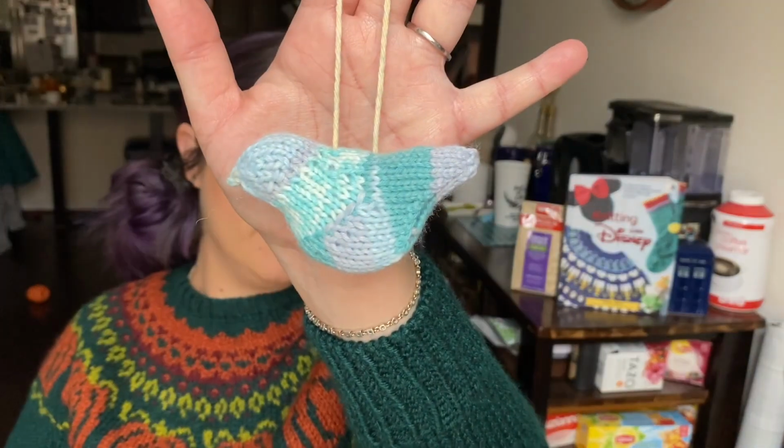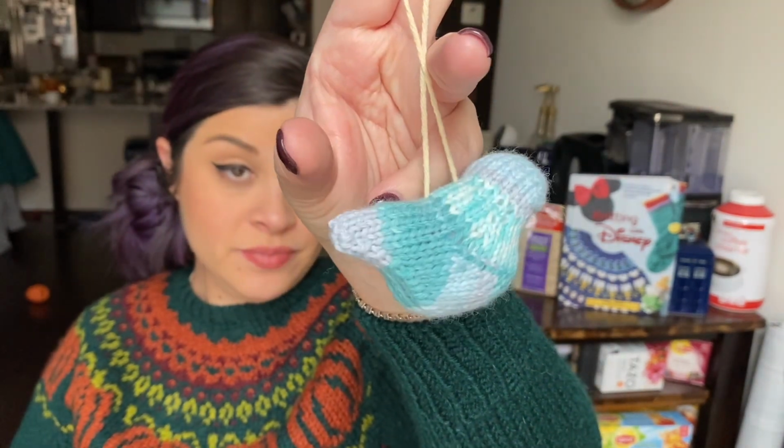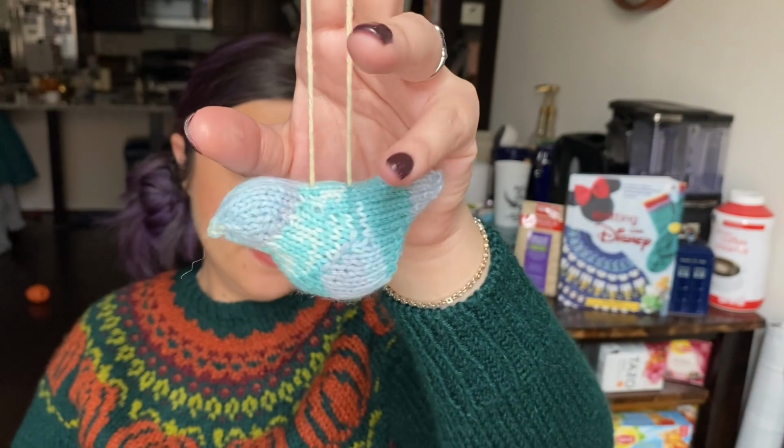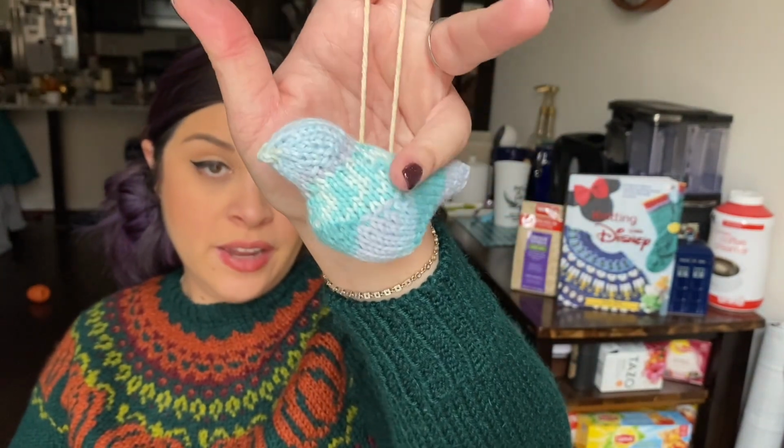I found one more finished object. Okay, I knit a bird of happiness out of the very leftovers of the hat. I think I had like a microgram left after this. So tiny. And so I thought we would add this to our tree. It'll be a memory of the baby hat that we brought the baby home in or something like that. And it'll be good. It'll all be good.